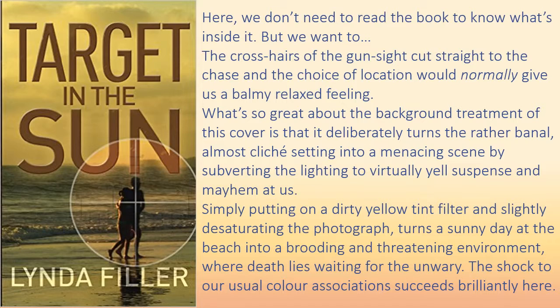Simply putting on a dirty yellow tint filter and slightly desaturating the photograph turns a sunny day at the beach into a brooding and threatening environment where death lies waiting for the unwary. The shock to our usual color associations succeeds brilliantly here.